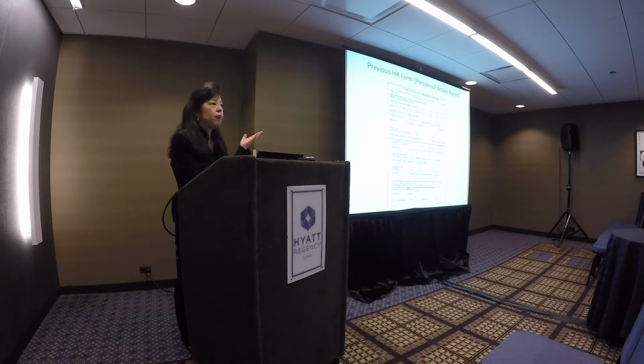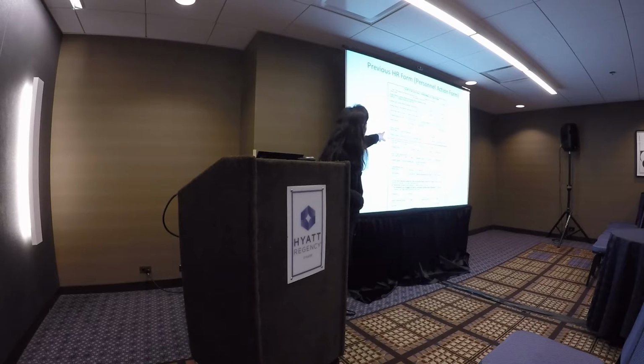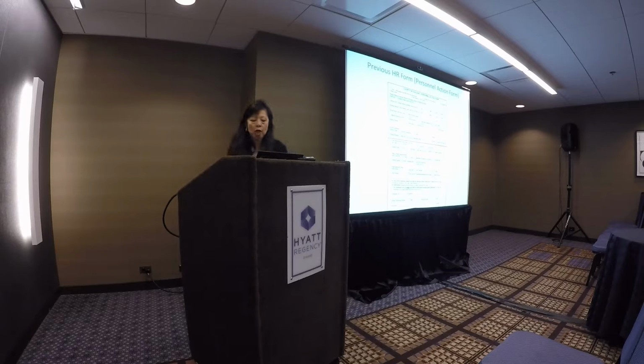Here's a paper form, right? There you go. Manually filled in. There's a lot of room for mistakes. If I'm changing my work location, then do my work location. Well, how am I supposed to know that? You give me this form, I'm going to try to fill everything in. But I'm not asking for a work location, so I'm going to confuse HR when they see the form. So it's going to cause some problems in that approval process.